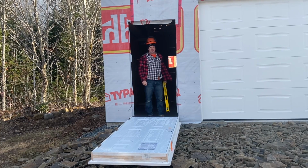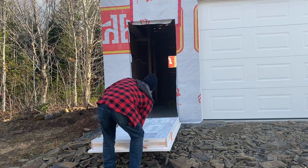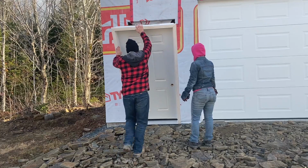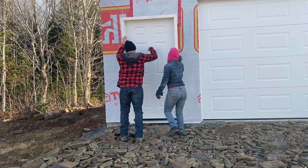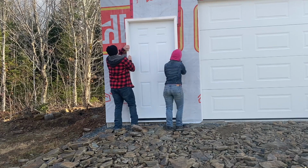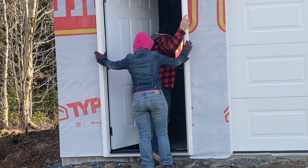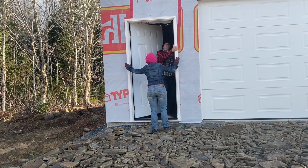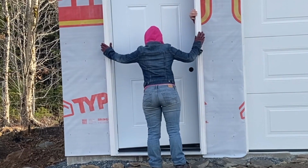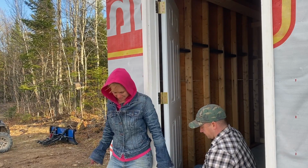Just in case you're on a ladder today. Yeah. Do you need me to help you, or you're just gonna lift it yourself? Can you grab that one side? What side? The side that you're standing on. Oh, lift. Want to hold it? You got it? You good, eh? Yep. Got the door in. You got it pushed, yeah? Yep.